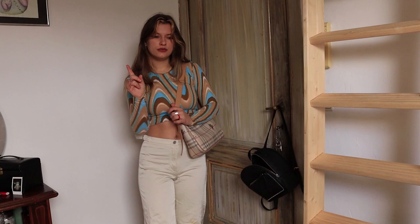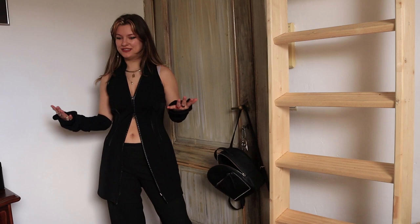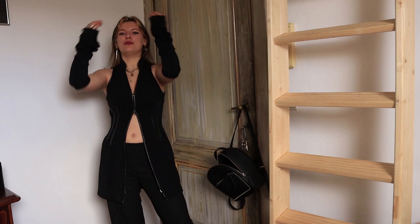I don't have beige boots, so. The next outfit is probably one of my favorite ones because, I don't know, I just look so weird but yet cool at the same time, and it works. And I don't know why, but I'm loving it.